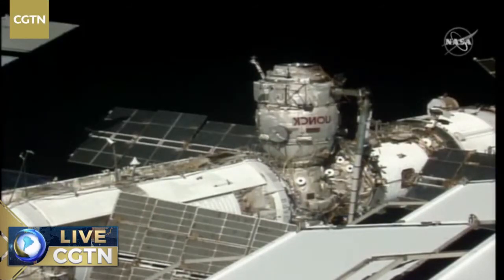And when you hear the interpretation of the conversation between the Russian mission controllers in Korolyov and the crew inside Poisk, the reference to Sergey 1 is to Expedition 64 Commander Sergey Ryzhikov. Sergey 2 is Kud-Sverchkov.